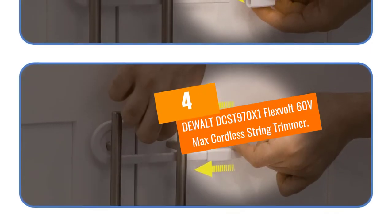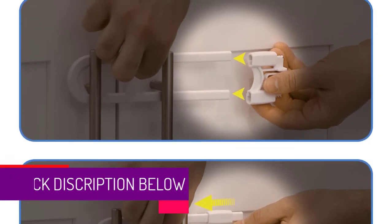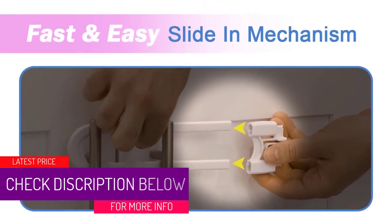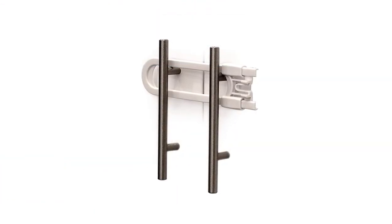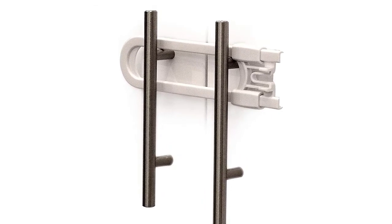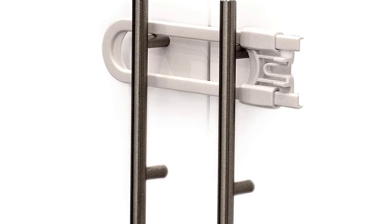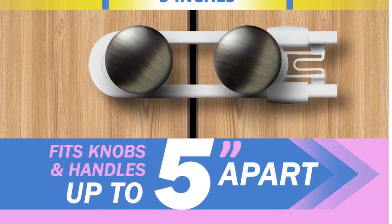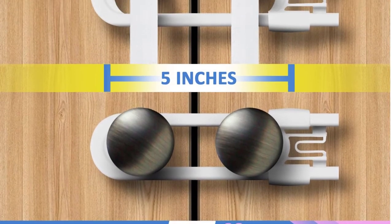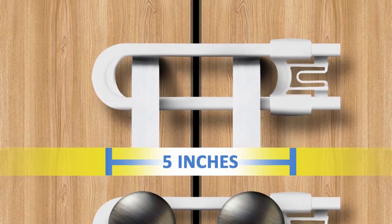At number 4, DEWALT DCST970X1 Flexvolt 60V Max Cordless String Trimmer. If you are looking for a perfect way to trim grass in your compound, DEWALT DCST970X1 is here for you. It's a powerful electric trimmer that is effective in cutting grass without any difficulty. Amazingly, the cordless design is ideal when you want to work far from the power source. Powering this trimmer is a 60V Li-ion battery that gives you excellent performance on a single charge. Furthermore, the gear shaft delivers superior power that ensures you get perfect undergrowth trimming.